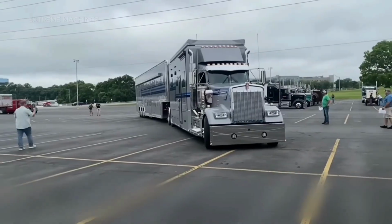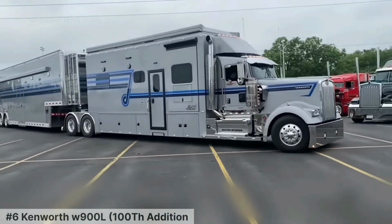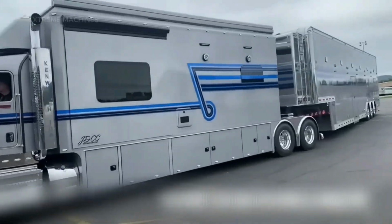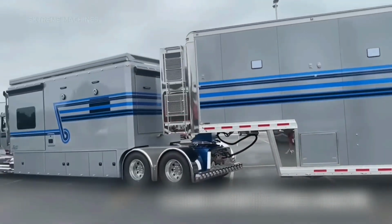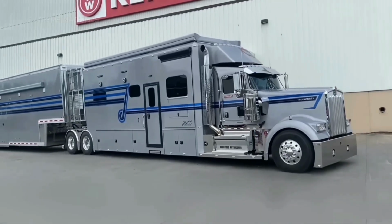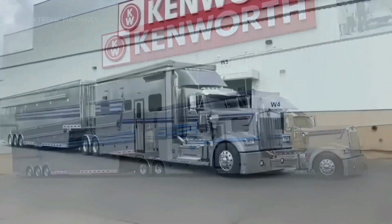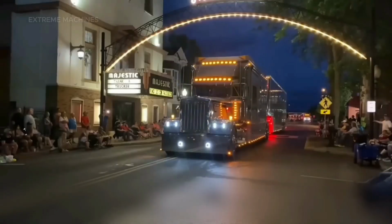100 years of Kenworth. And this is how they chose to celebrate. The W900L 100th Anniversary Limited Edition isn't just a truck. It's a monument to a century of American trucking excellence. Every unit individually numbered, production strictly limited. And the moment it was announced, every single one sold out. Satin gray paint with subtle blue striping, exclusive gold anniversary emblems, chrome bumpers, vertical exhausts, and polished wheels that honor every decade of W900 legacy.